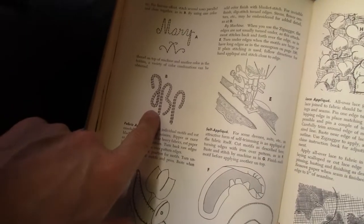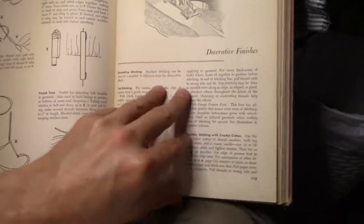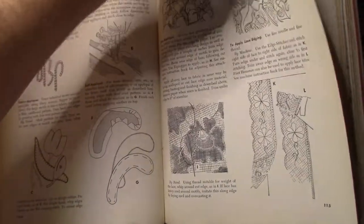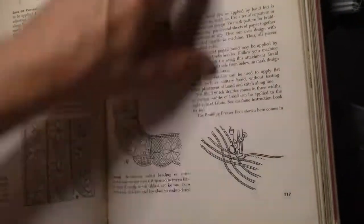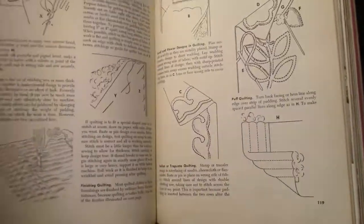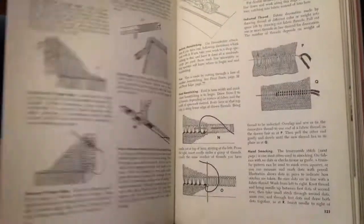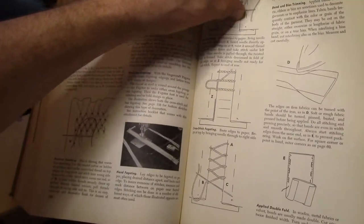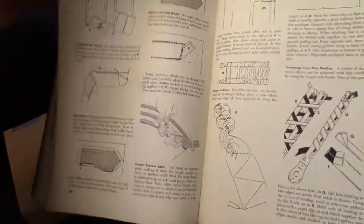Just how to use even a straight stitch machine to do these amazing patterns here. And then we've got how to attach lace into corners with lace. Use braiding to create fancy patterns. How to do quilting, all sorts of every technique. How to do your open work and hem stitching, smocking. And then they even mention the faggoting here, which I've done a lot of over time, which is fun.